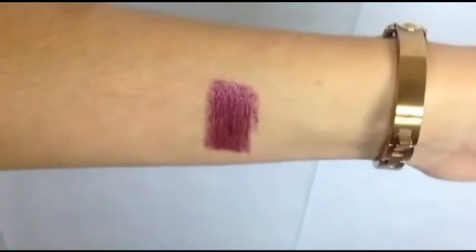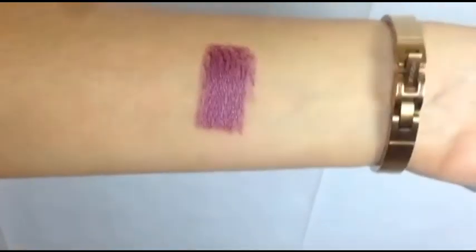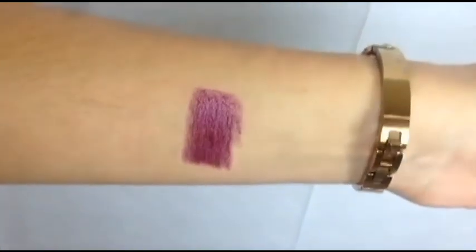Then I got the third Kiko lipstick. It's called... Oh, it's just called Metal Lipstick. It's just a very pretty, purpley, metallic, rose lipstick. I'm so bad at describing colors, guys.